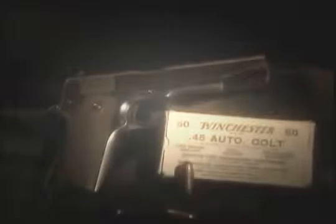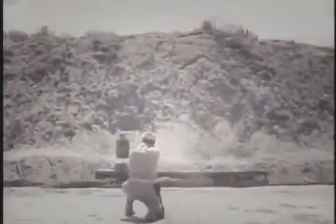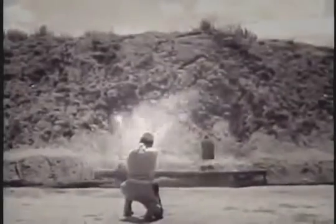Experience derived in World War I resulted in some minor changes to the shape of the gun being adopted in 1922, including shortening the trigger and changing the contour of the grip. With these modifications, the .45 Colt automatic became the M1911A1 and remained the standard U.S. sidearm until 1983.